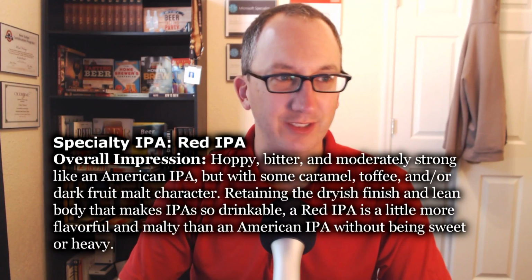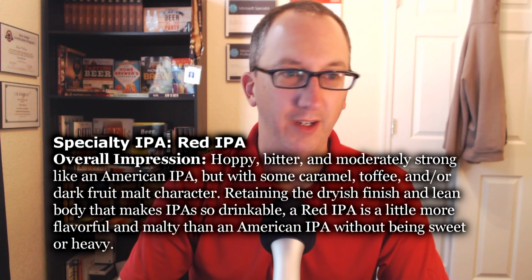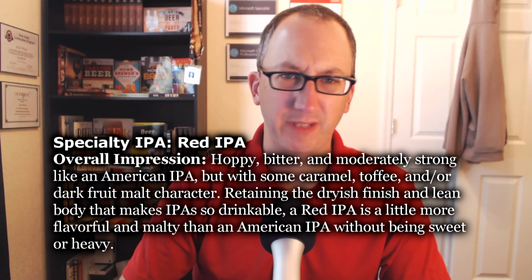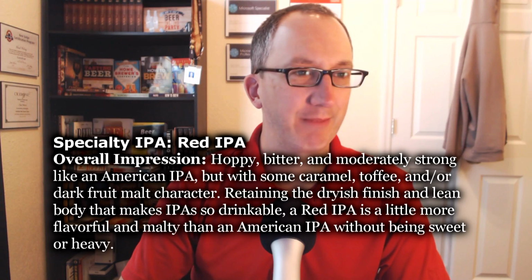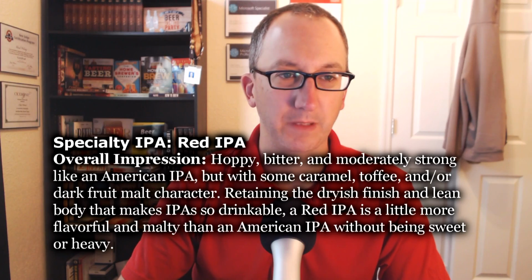And today we're talking about red IPA, as you can probably tell from my shirt. Overall impression: hoppy, bitter, and moderately strong, like an American IPA, but with some caramel, toffee, and/or dark fruit malt character, retaining the dryish finish. They love that term. And lean body that makes IPA so drinkable. A red IPA is a little more flavorful and malty than an American IPA, without being sweet or heavy.